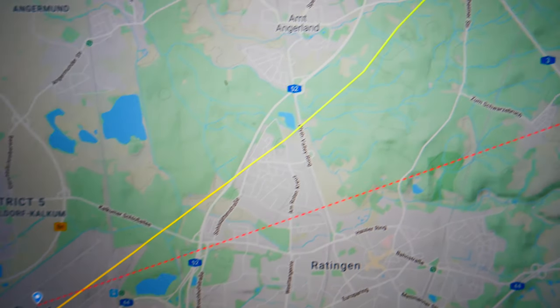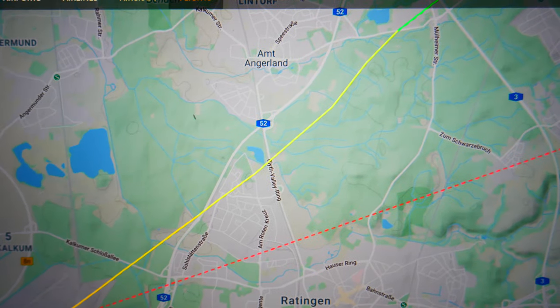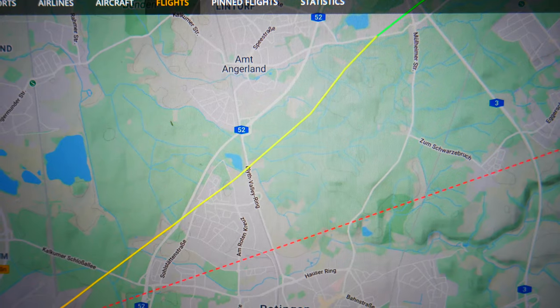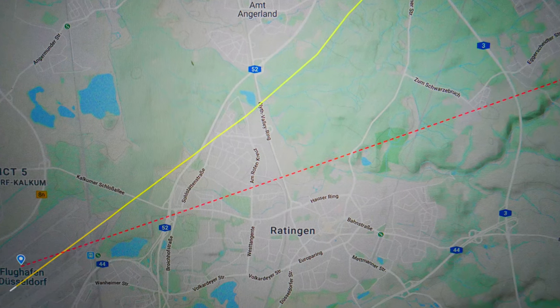So actually after the flight I went back to flightradar24.com and had a look at the flight path, and you see there is really a turn after we passed the A3.